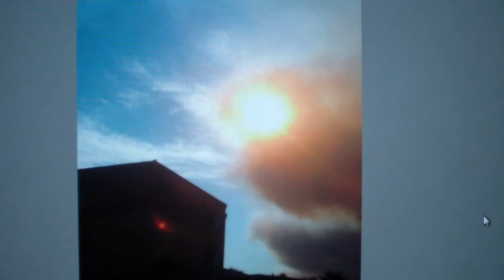Hey, what I've got here is a photo that I took in Las Vegas back on July 9th, 2013. And the reason I took it outside my apartment complex was just to show the smoke. We had a big fire up in the mountains, and I wanted to show the smoke that was starting to drift over Las Vegas. And it was a really strange color, orange.